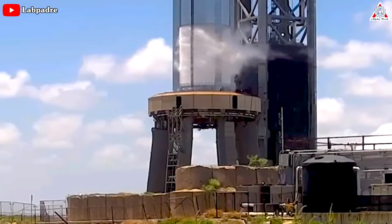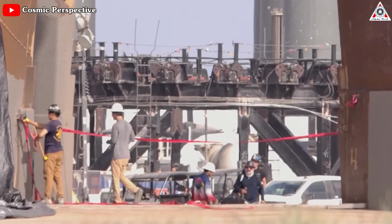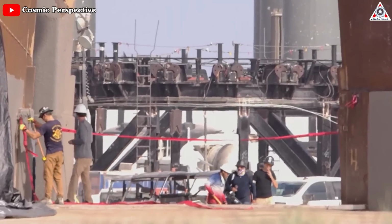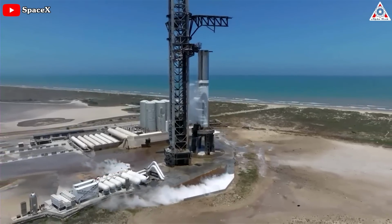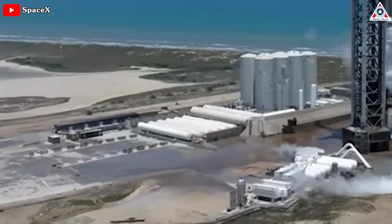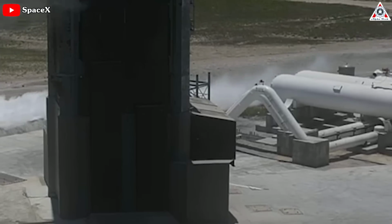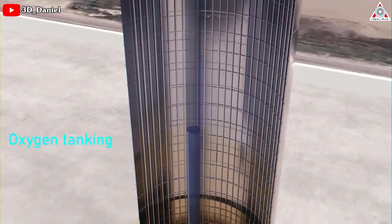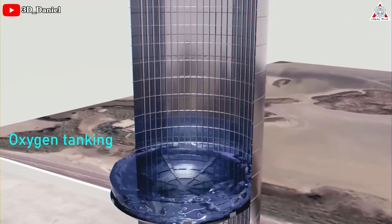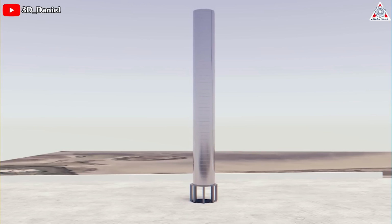SpaceX began the process of fueling the rocket early in the morning, but encountered an issue when chilling the lines that run to the rocket, and a red team was sent back to the pad to perform repairs. After the repairs were completed, the red team departed and SpaceX spooled up their fuel tank farm again. After a couple hours of chilling the fuel lines, filling of the liquid oxygen and liquid methane tanks aboard Booster 9 began at T-minus 67 minutes. The liquid oxygen tank was filled, while the liquid methane was only partially filled with what was required for the test.